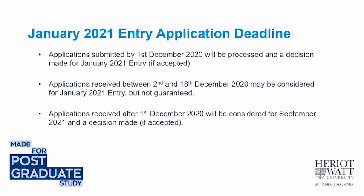Okay, so I need to tell you about applications for January 2021, which need to be made by the 1st of December. That is very soon, but if you need more time, we do also have a September 2021 entry too.